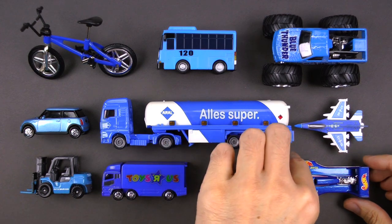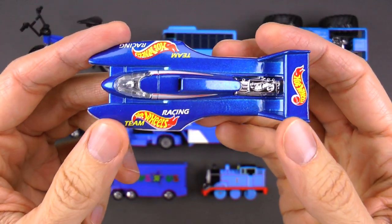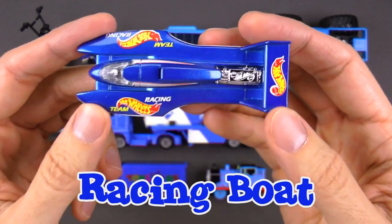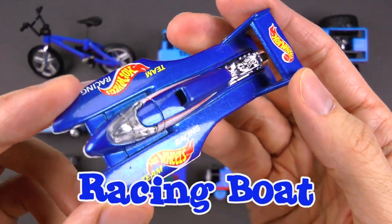Okay, everybody, last one of the day, and it is completely over the top. I love this one. You know what this is? This is a blue racing boat. Wow! I mean, this thing is radical. It's actually called a hydroplane.